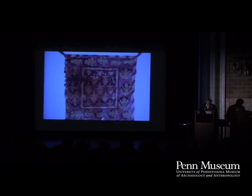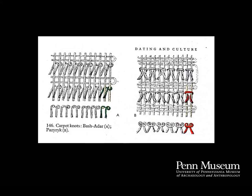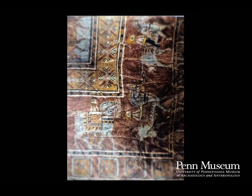The one with a handsome leaf pattern from Sampula, number 41, was made in pile carpet technique. Close inspection of rips in the fabric shows that the weaver used the symmetrical pile knot, exactly as in the famous Pazyryk carpet of about 400 BC. That's the red one on this side. And unlike the somewhat earlier shabrak from Bash Adar, which is done in asymmetrical knotting, which is the one pointed up in green on the far side, the Pazyryk carpet actually pictures horses wearing fancy shabraks.